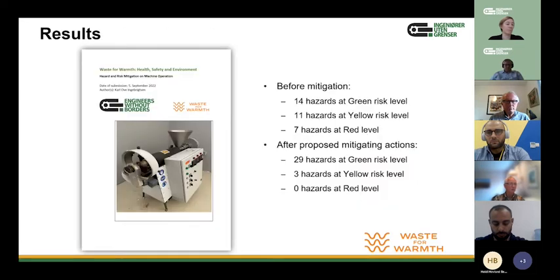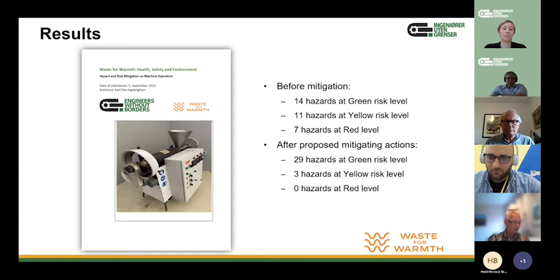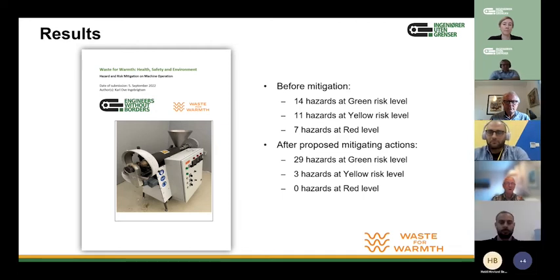So the result, of course, was a report, and when we had the first walkthrough of the machine, we identified 7 hazards that we couldn't accept, and some yellow hazards that are partly acceptable, but if it's, let's say, easy to do something, let's reduce them even more. If it's not cost effective or for any other reason, we just let it stay. So after we had some discussions, we ended up with no hazards in the red zone. We added 3 hazards that we think we just need to live with, and then the rest was green. So that's what we ended up with as a result.